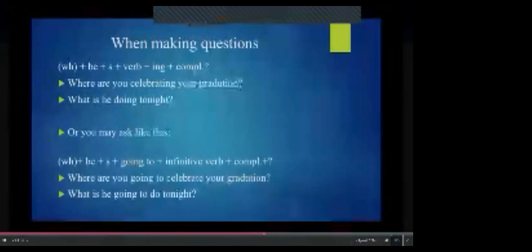And when you want to ask a friend or a relative about their plans, you may do so using a WH question word like this. WH question word plus be plus subject plus verb plus ing plus complement and question mark. Where are you celebrating your graduation? What is he doing tonight? Remember, your WH question word will depend on what you want to know. Or you may ask like this. WH question word plus be plus subject plus going to plus infinitive verb plus complement and question mark. Where are you going to celebrate your graduation? What is he going to do tonight? Either question is correct.